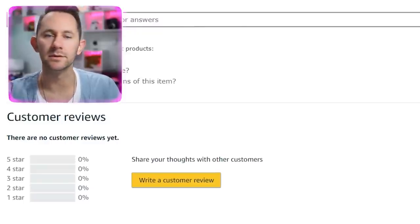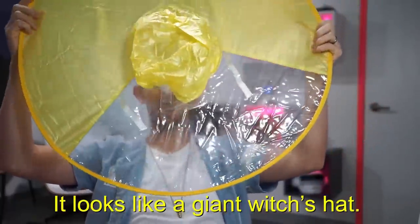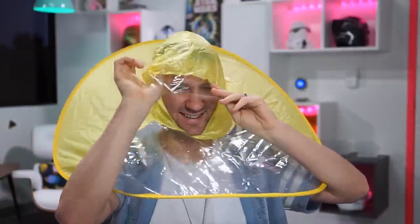I gotta see reviews for this. Big shock, no reviews. Let me be the first. Add to cart. Oh, okay. Oh my gosh. It looks like a giant witch's hat. Oh my gosh. It's kind of like tilt. Whoa, what the heck? What is it doing, dude? I feel like I'm one of those lizards in Jurassic Park. You're just kind of like, ah!